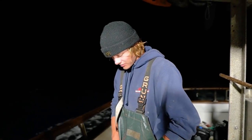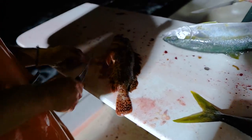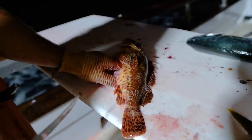Yeah, man. Yep. Cleaning up this sculpin. Hey. This thing has got venomous spines. It'll mess you up.